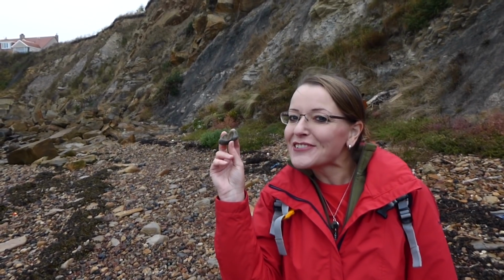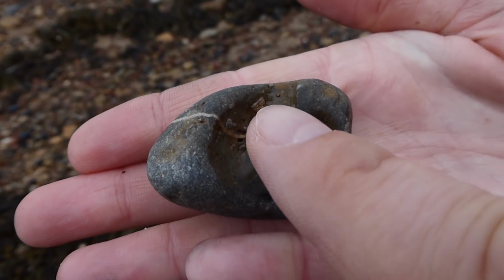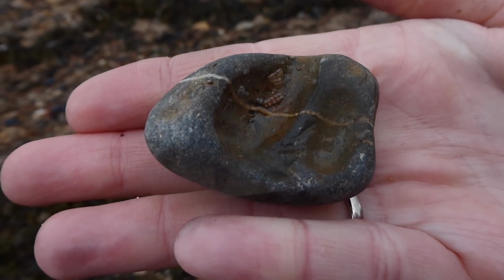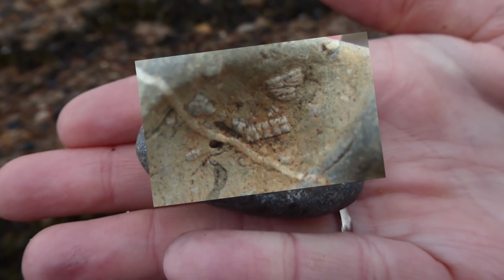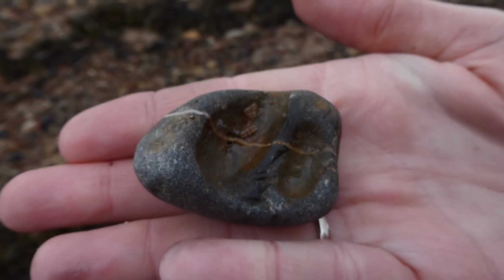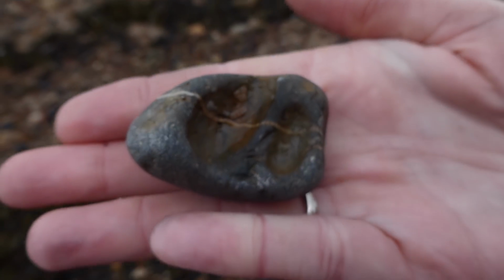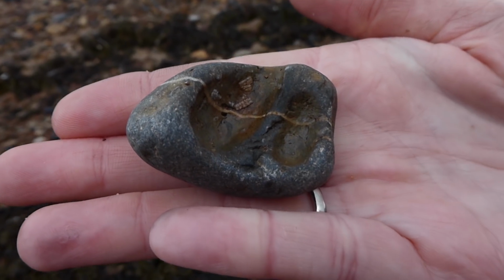I think I found a fossil. That's very cool. I think you can just see that just in here at the top. There's two quite easily discernible shapes there. Yeah, and it could easily be a fossil. It looks like a partial shell piece or something there, just in those two little dents. That's really nice. I'm going to take that. Very cool.